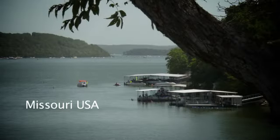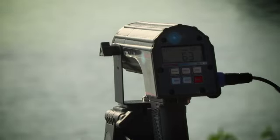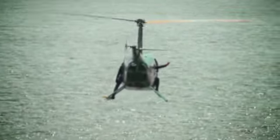Lake of the Ozarks, August the 23rd. Team Qatar attempt a new speed record. 100.584 meters every second, in the blink of an eyelid.